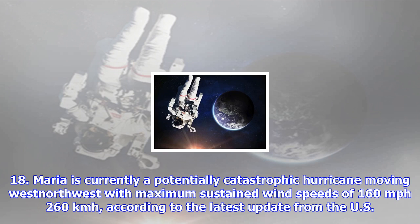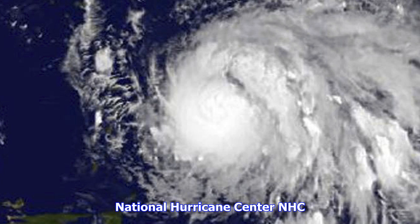km/h, according to the latest update from the U.S. National Hurricane Center, NHC. The storm is expected to move near or over the Virgin Islands and Puerto Rico tomorrow, September 20, NHC officials wrote. See videos of Hurricane Maria from space. Hurricane Maria moves across the Caribbean Sea as a Category 5 storm.